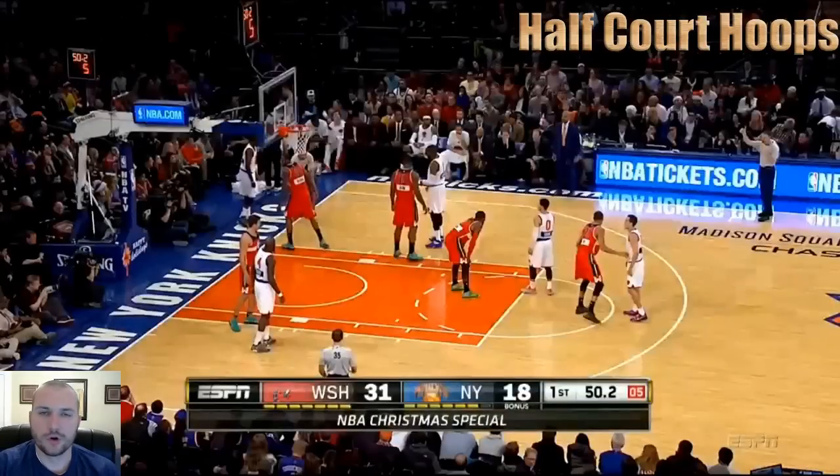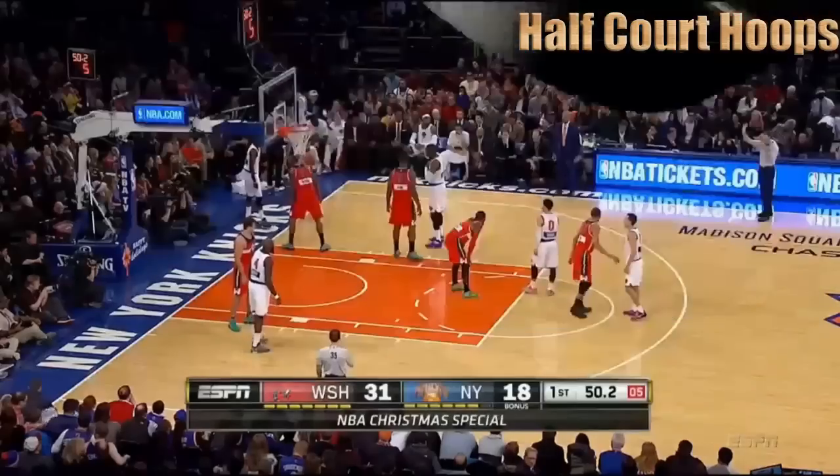This is the New York Knicks baseline out of bounds set. I call it funnel just because it looks like a funnel when they first initially start it. A couple of different things can happen here. You can have the big step out and set a quick screen for the guard. You can have the big step out, guard step out, and this guard cuts off a double screen. You can have just different things that they ran out of it this year.